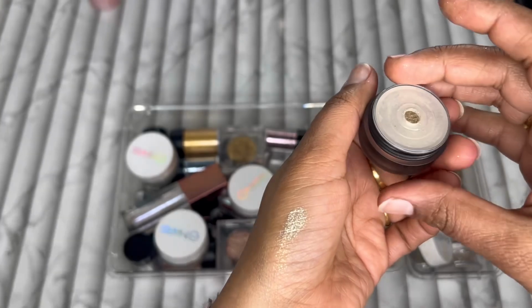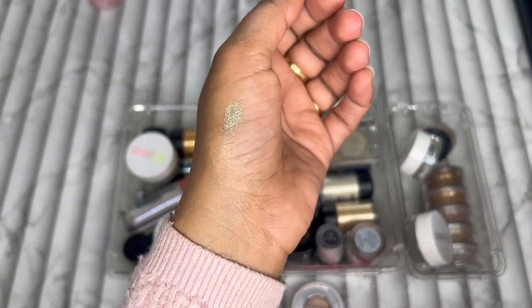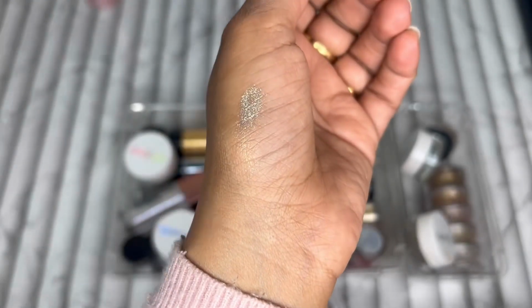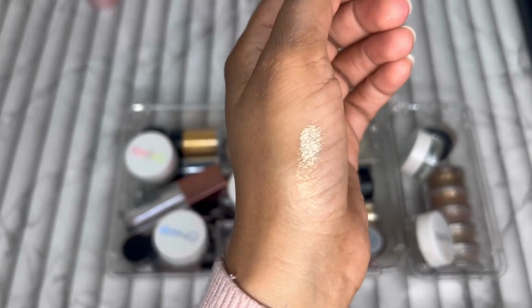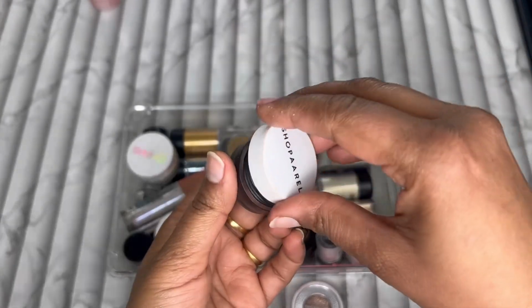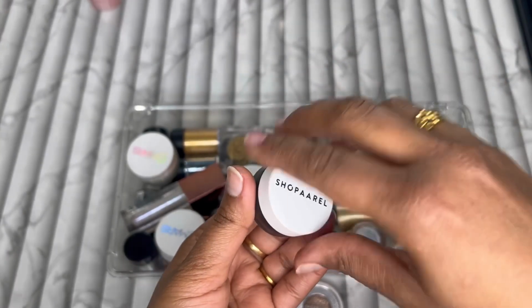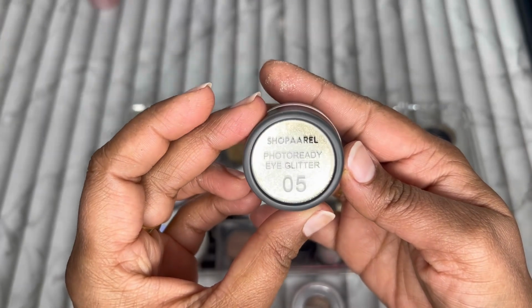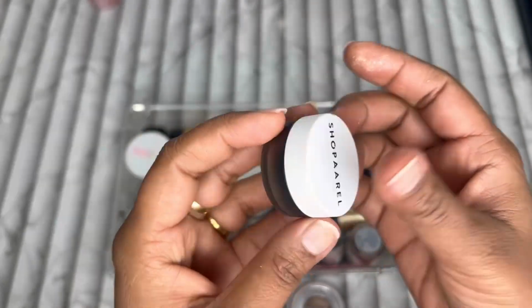You don't need any glue to apply this, and it will stick directly on your eyes without using any glue, and it will stay for a long. This one shade is also very nice, and its name is 05 Chaparral Photo Ready Eye Glitter 05.